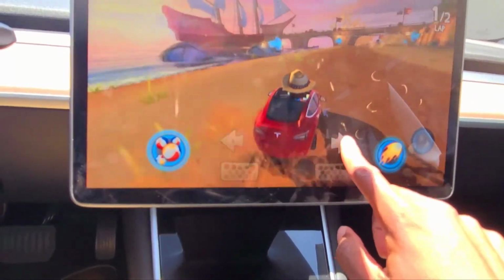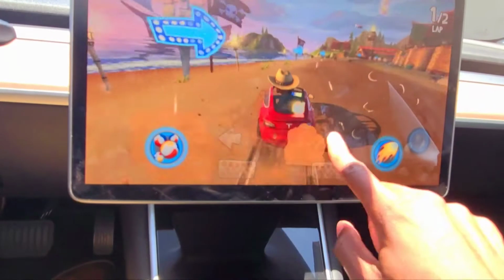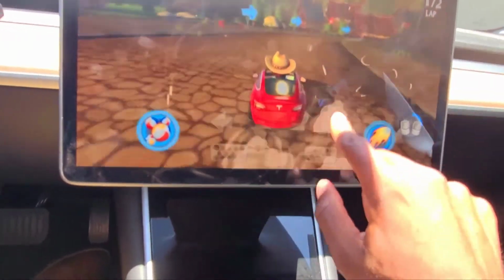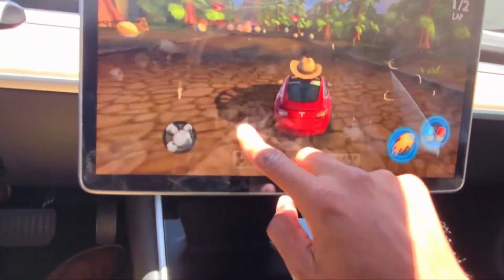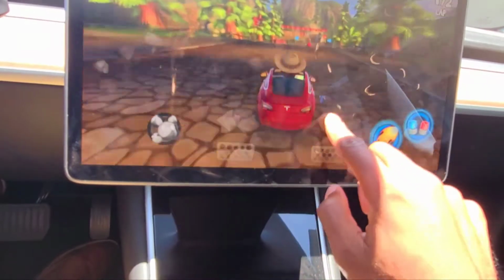I'm sorry, people. I'm terrible. I really suck at this game. I'm sorry. It's fun, though. Woohoo! Yeah. Yes. Now, watch this. I'm about to hit him. Woo, see, I just threw those balls. Yes. This is so much fun. Dude, this is the perfect vehicle to travel in.